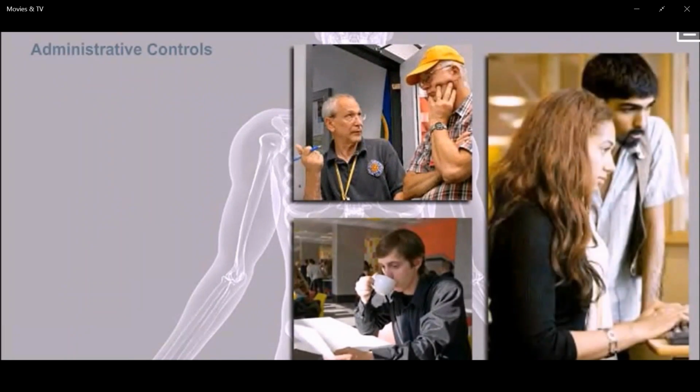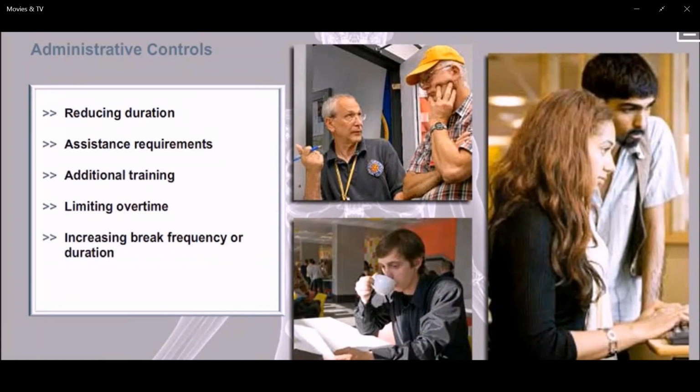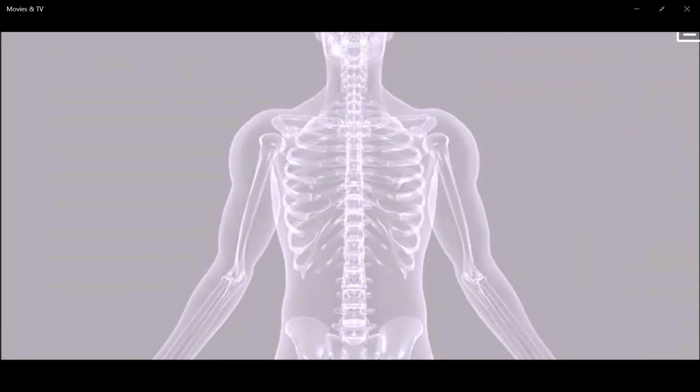When engineering controls are not available or feasible to implement in a particular workstation, administrative controls are then considered. They would include steps like reducing the duration of the hazard through worker rotation, requirements to have assistance with lifting, or additional ergonomic training. Also, limiting overtime work and increasing break frequency or duration are administrative controls. When these controls are in place, they must be followed and implemented correctly. If they are not carried out properly by the worker, the protection against ergonomic injury will be greatly diminished.